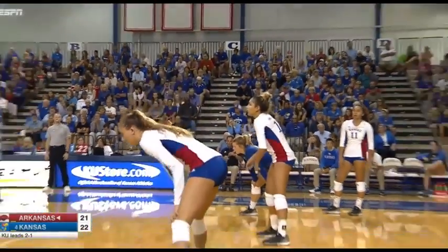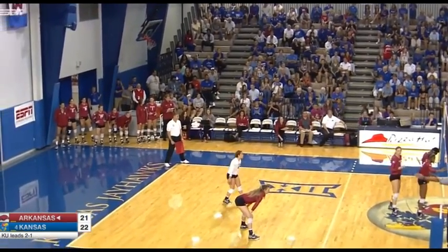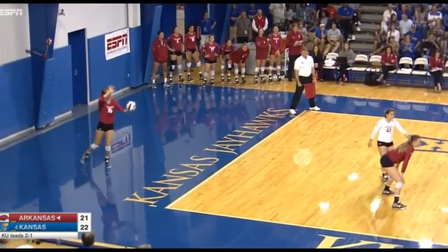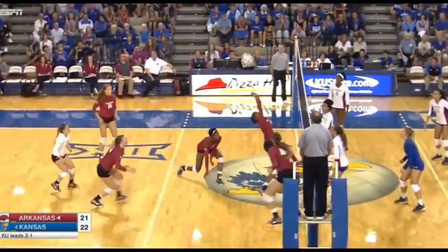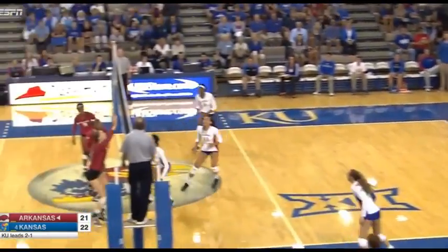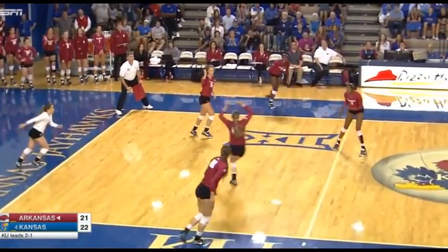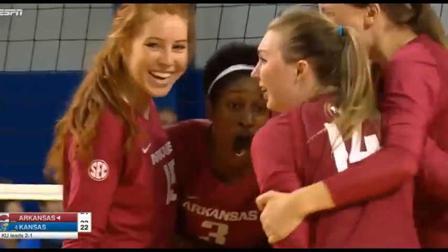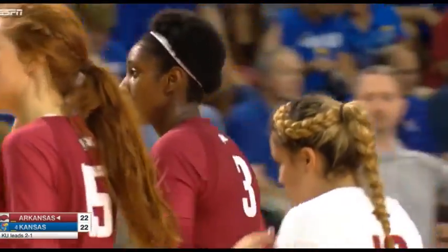Here we are. The crowd comes alive right now. And exactly, they're getting a little bit louder to try to help their Jayhawks as they're in a dogfight right now with the Razorbacks. Avili's going to go to Rigdon. Cassie Waite saves it with the right hand. Zoe Hill plays it out of the net. Rigdon keeps it alive. But Arkansas is too strong right now. 22-all. And a timeout for head coach Ray Bouchard of Kansas.